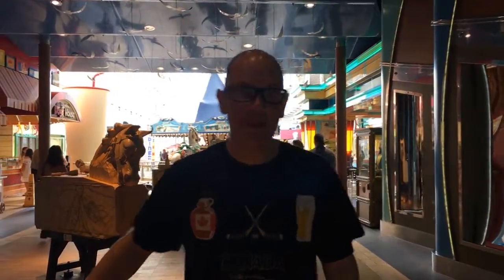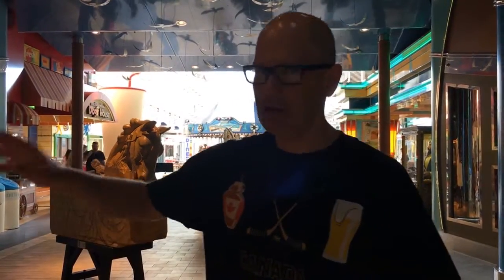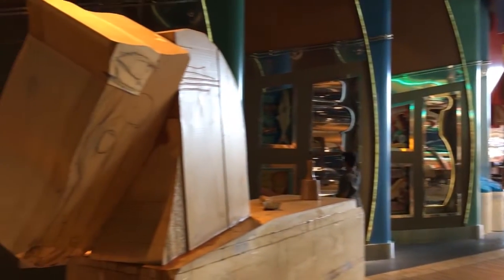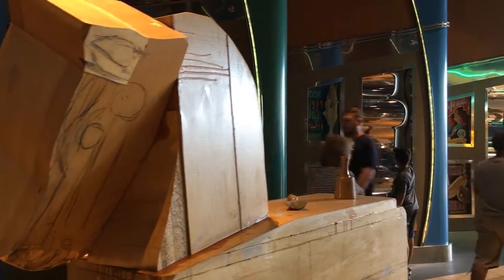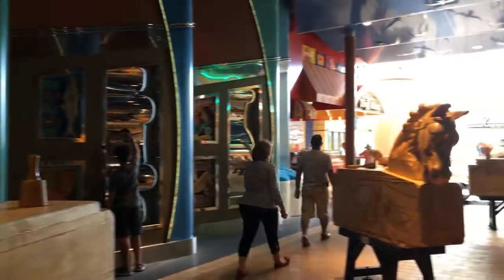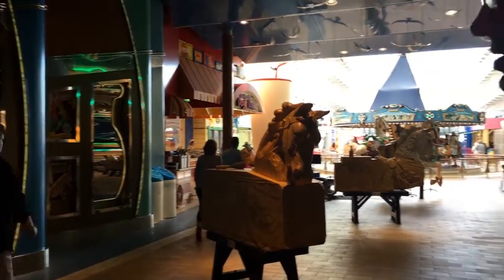So this is designed to be reminiscent of what a boardwalk would look like, say, on the Jersey Shore. So I know you're going to see these horses over here, these carousel horses, and these are kind of structures designed to make it look like the artist is constructing the carousel horses. The rough version, a little nicer, and yet the final product as it leads into the carousel. So come on, let's look at the carousel.